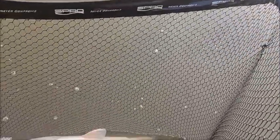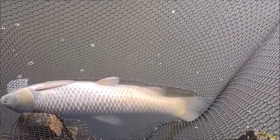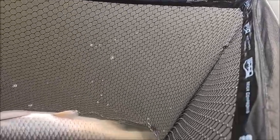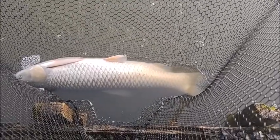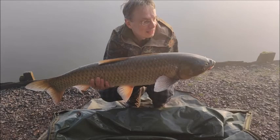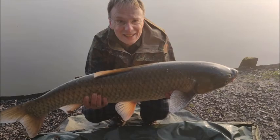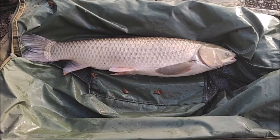Well, we got this fish out of the landing net. We unhooked it and we put a little bit of the clinic disinfectant on the little wound in his mouth. We took some more pictures and then we released him. So here you can see some of the pictures. It turned out that the fish was 26 pounds heavy.